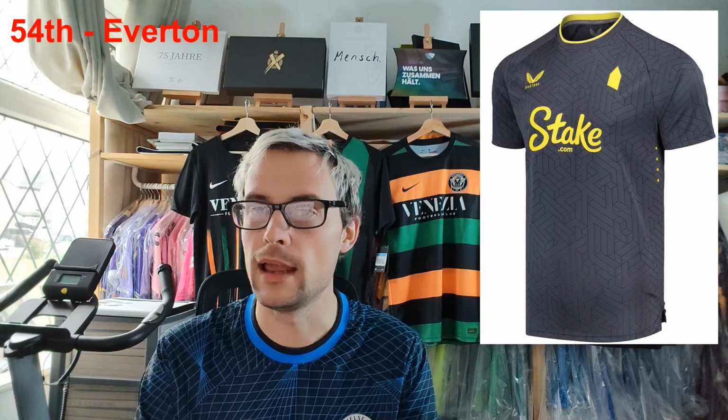Everton, okay, fine. It's okay. I quite like tessellated shapes, so any shirt that has that on there, it seems to work quite well.